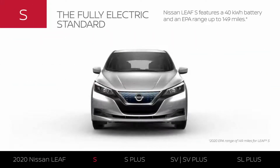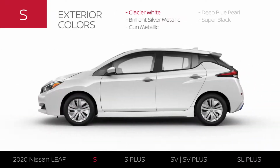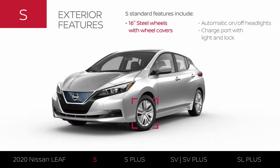The 2020 Nissan LEAF S features an EPA range up to 149 miles. LEAF S is available in 5 exterior colors. The S has smart wheel covers. Its headlights make a stylish statement. At night, they can automatically turn on for you. The charge port lights up when opened and features a lock.